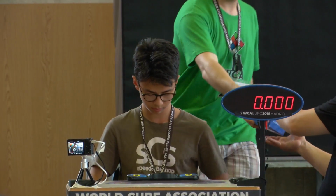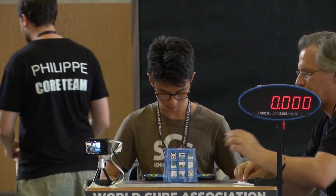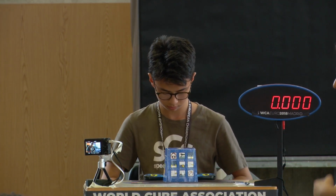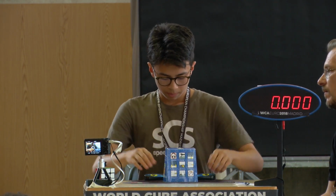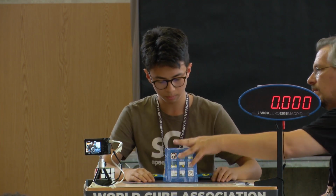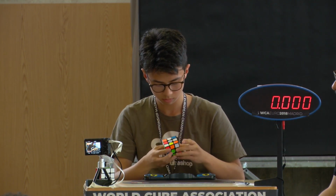I got a nice panorama over to Richard. Wait, we've got a 7.36. So it looks like this last scramble is quite good. We've got a lot of good times. We've got two 5s and some 6s coming out as well. Yeah, so lots of good stuff on this last scramble.